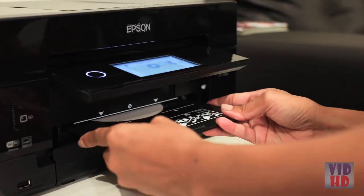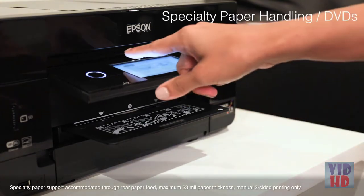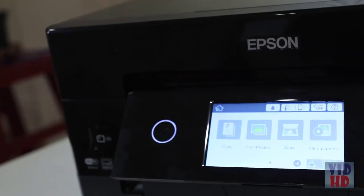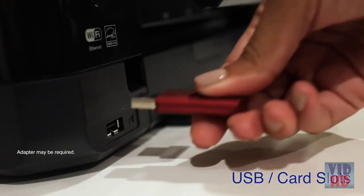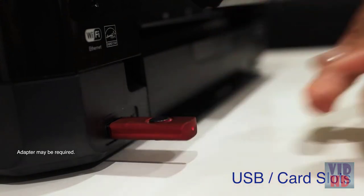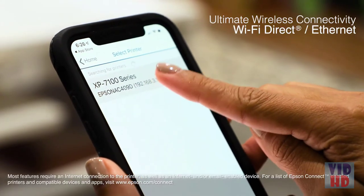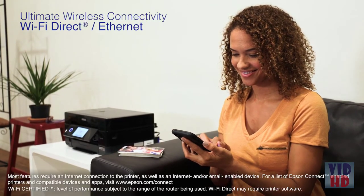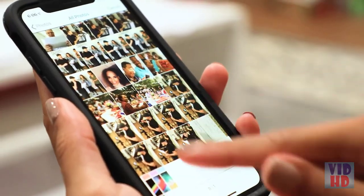Expand your creativity with custom projects printed on specialty paper and DVDs, and print beautiful borderless prints as large as 8 by 10 inches. The XP7100 features a large, intuitive 4.3-inch touchscreen, plus USB and SD card slots for convenient and hassle-free photo editing and printing. It delivers ultimate wireless connectivity plus Ethernet, as well as network-free printing via Wi-Fi Direct, so you can easily print photos and documents directly from your tablets and smartphones.